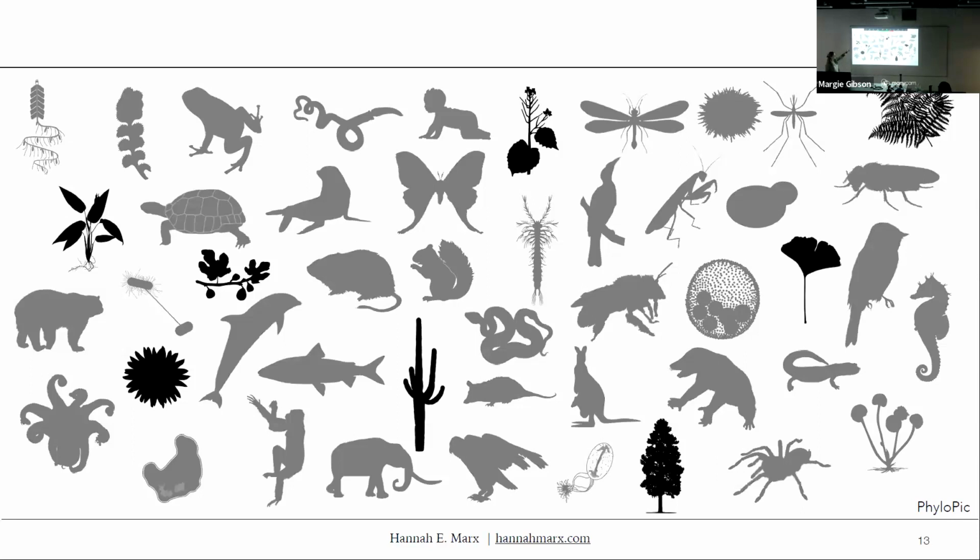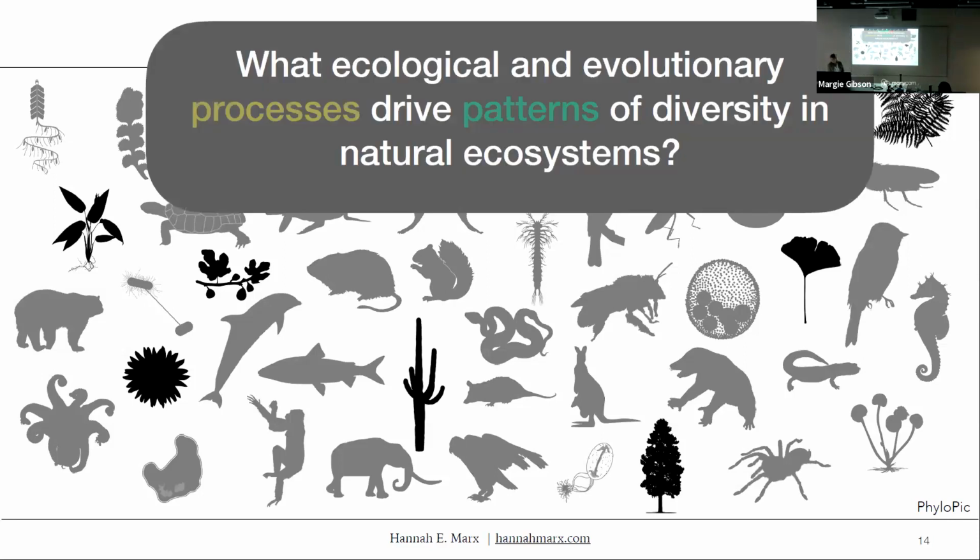Of course, I'm most interested in the plants on this slide. I just somehow got really obsessed with botany. And I think, again, it goes back to having this really great teacher as an undergrad. But what I'm trying to answer is what types of big picture processes, both ecological, so species interactions, but also evolutionary processes. So where these plants may have evolved from back in time and how they've migrated into different areas, and how these interacting forces are driving the diversity and shaping the biodiversity that we are observing today.